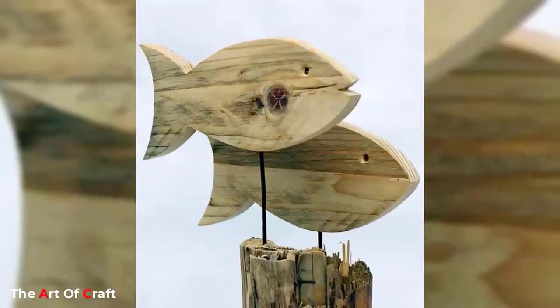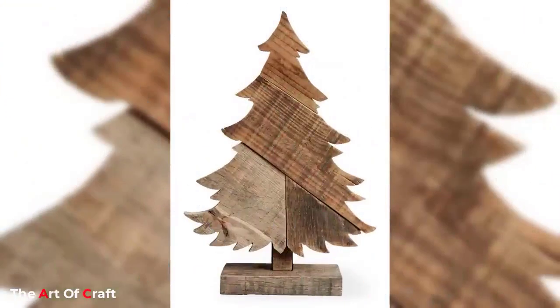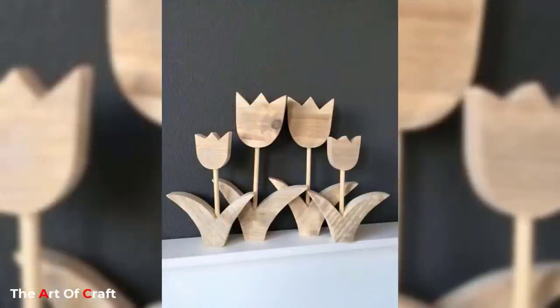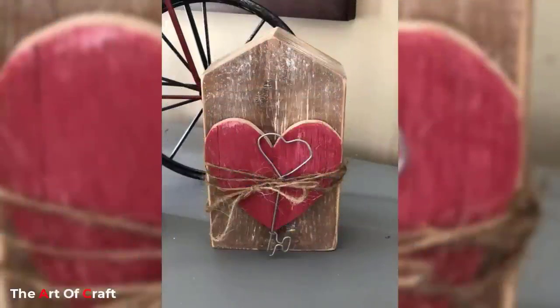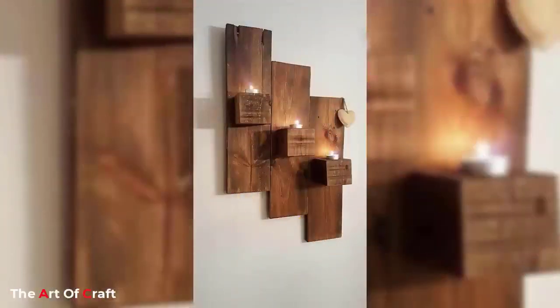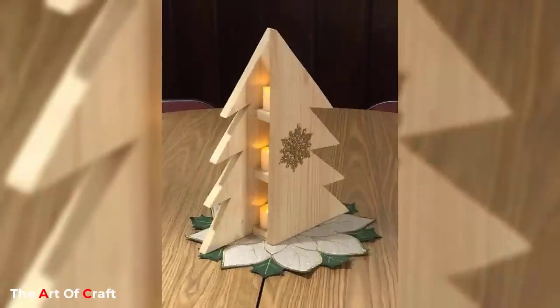One of the best things about wooden furniture and decorations is that they are highly customizable. Unfinished wooden furniture and decorations can easily be painted or stained to match your color scheme and personal style. You can also add embellishments such as stenciling, decoupage, or fabric accents to create a one-of-a-kind piece. Reclaimed or repurposed wooden furniture can also add a unique touch to your decor while being environmentally conscious.